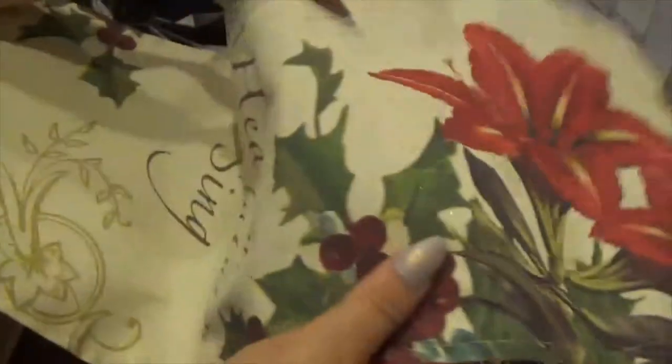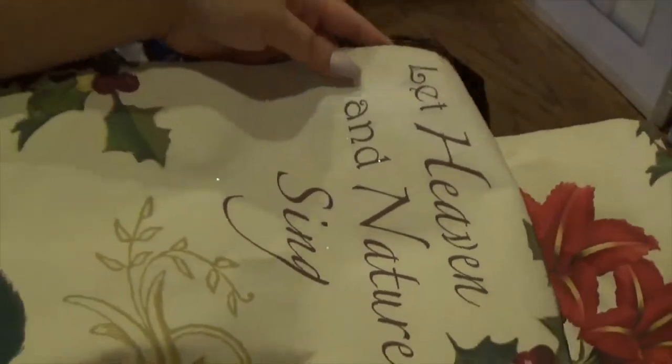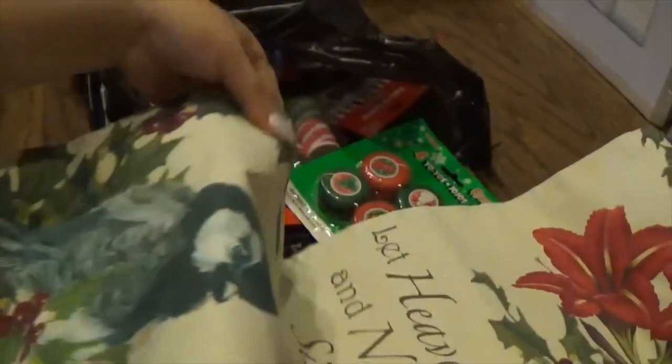And I got this. This is pretty long. It says let heaven and nature sing. That'll be a pretty thing to hang up for Christmas. Look how long this thing is.